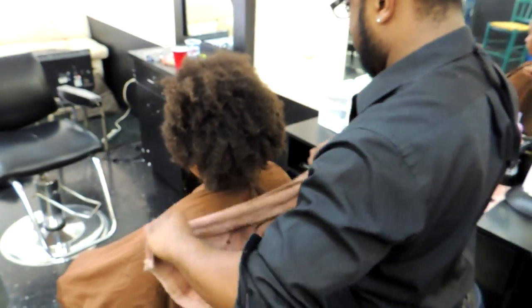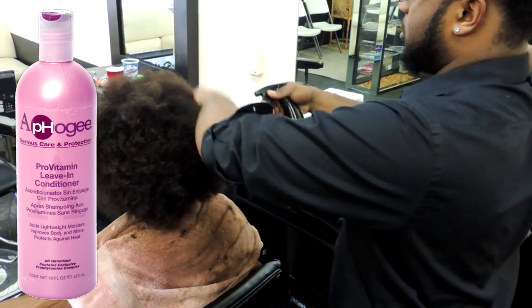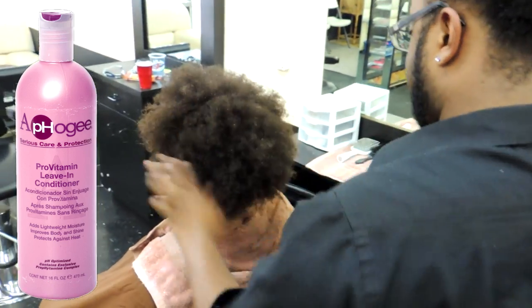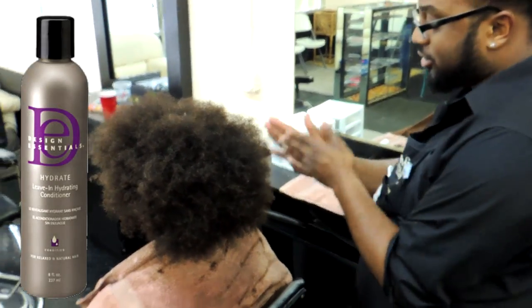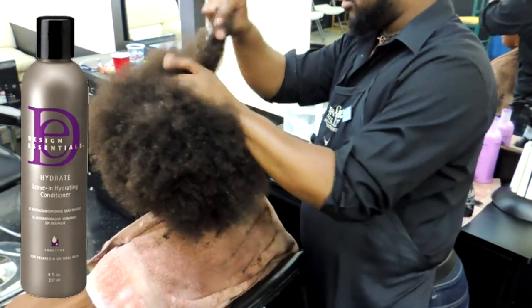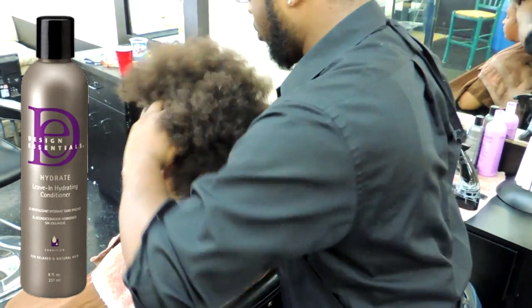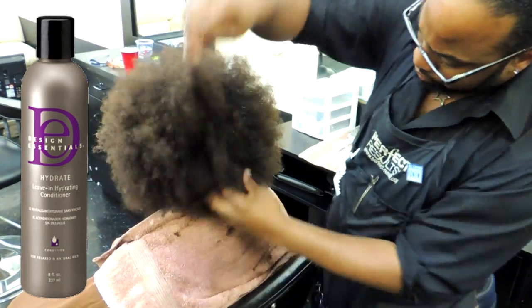After deep conditioning, I am using the liquid-based Provitamin Leave-In by Afogy, which is going to add lightweight moisture, protection from heat styling, and contains protein for an added boost in shine, protection, and strength for the hair. I am following that with the Design Essentials Hydrate, which is going to reinfuse the hair with more moisture, softness, and elasticity, as well as protection from heat styling.